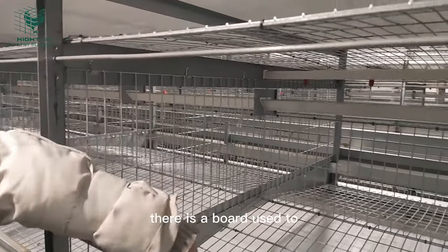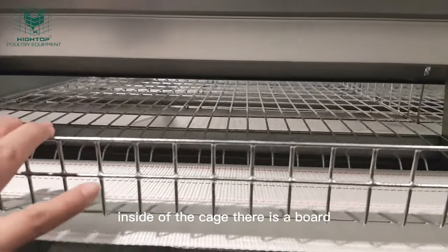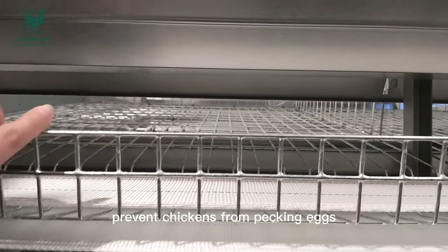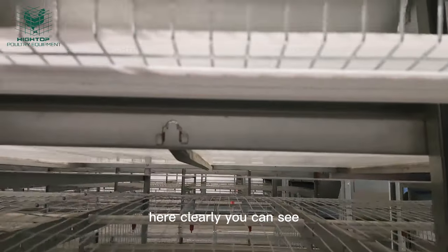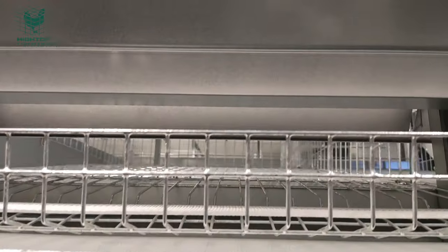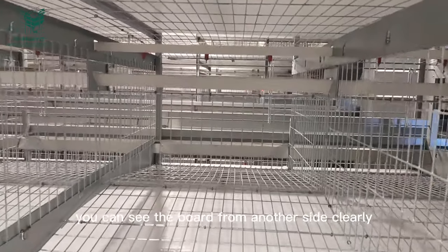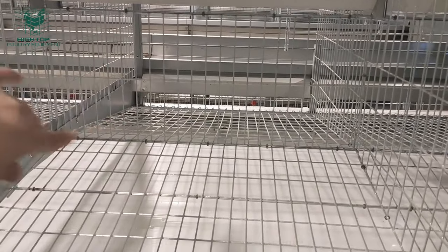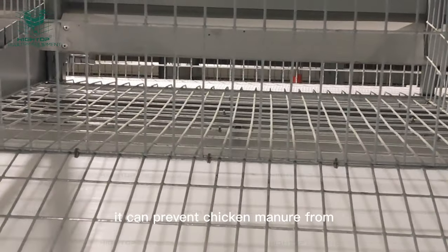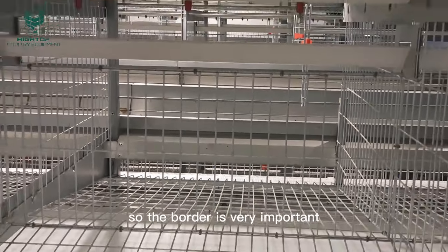Also, there is a board used to protect the eggs inside of the cage. There is a board to prevent chickens from pecking eggs. Maybe you can see it clearly here. You can see the board from another side clearly. Also, it can prevent chicken manure from falling into the lower trough. So the board is very important.